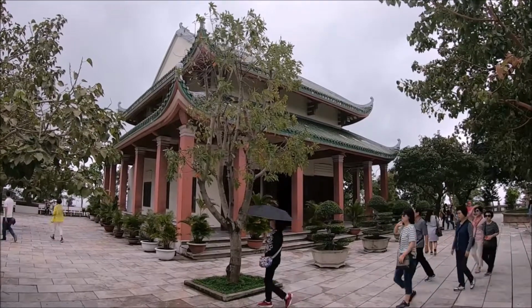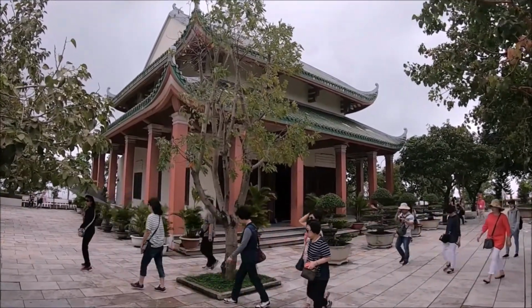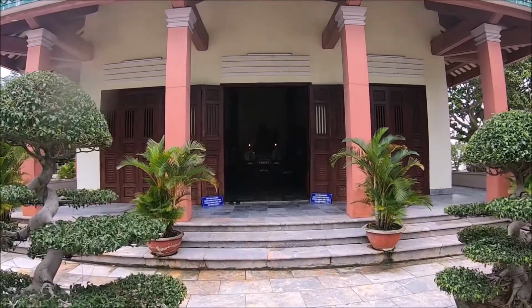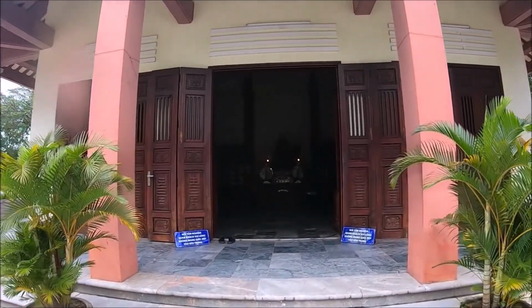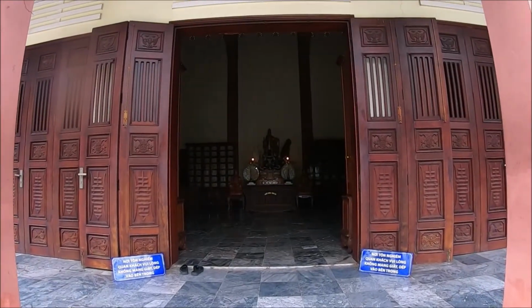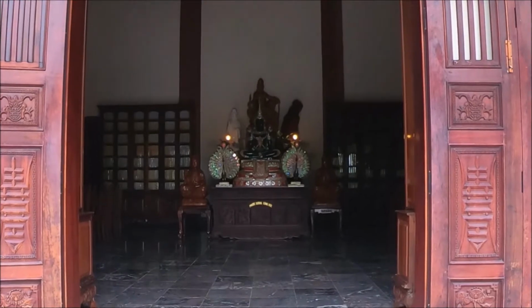Please be aware that this is an active religious site. You will have to remove your shoes in all sanctuaries and remain silent, showing reverence. Although they weren't very strict, they do request that your shoulders and legs are covered and that your dress is modest. There is no photography or videography allowed inside any of the sanctuaries.